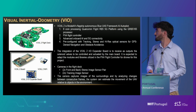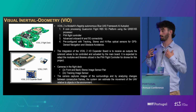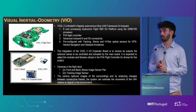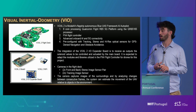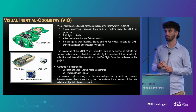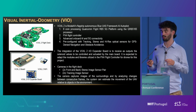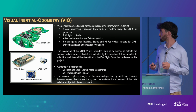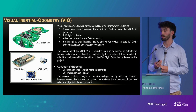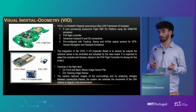Okay, regarding the visual inertial odometry, the Voxl 2 Flight Deck is the main board designed for this project because it has an advanced flight controller, and this controller is responsible for the inertial measurement units, or IMUs, which collect the data for the orientation and calibration of the board. Then we also have a Wi-Fi module that's pretty useful in lab testing and debugging, so that we can connect to the host machine.